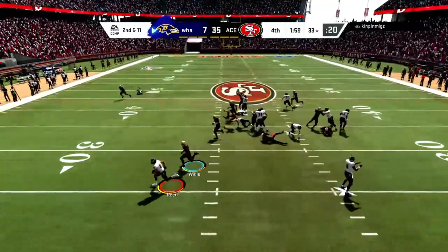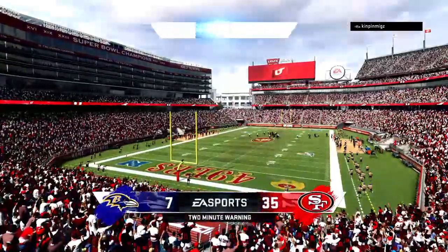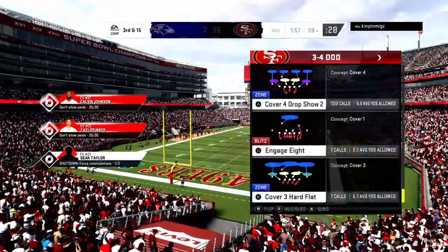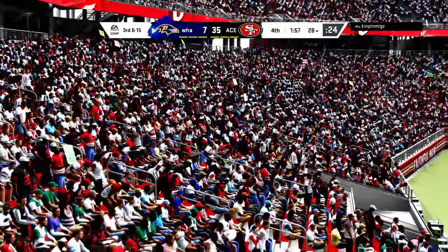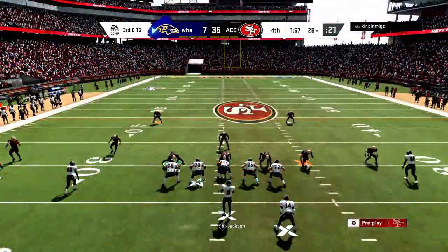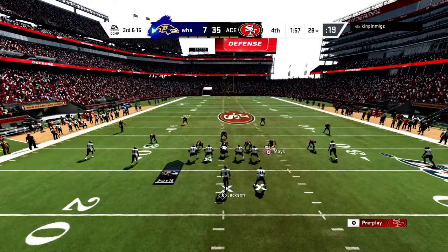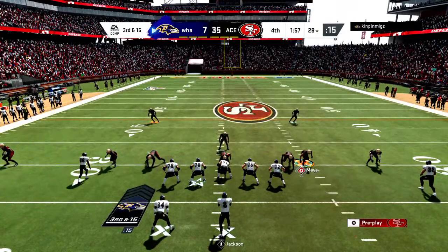Well, now they'll try the end around. And that one covered beautifully. Their defenders stayed home, and they'll stop him behind the line. So it's Raven football here as we welcome you back. They face a 3rd down now as they try to find a late score.